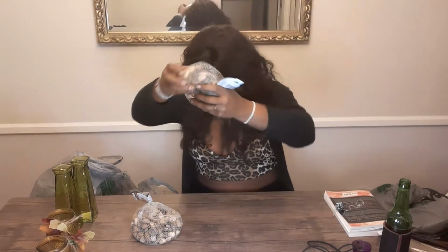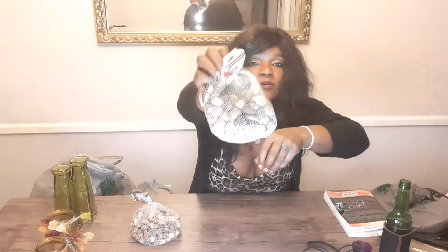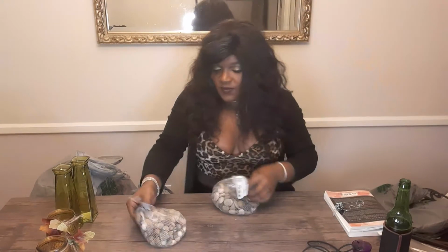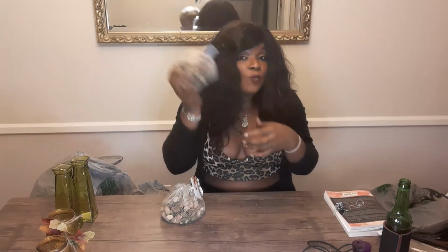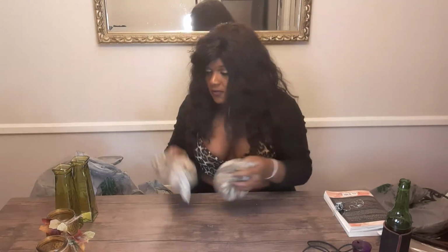I got 2 of them. This one tends to have some bigger stones in it, if you guys can see. This one tends to have smaller stones. It's the same thing, but that's what happens when you shop at dollar stores. Everything's not always the same. And I like that I had one that has bigger stones and one that has smaller stones.